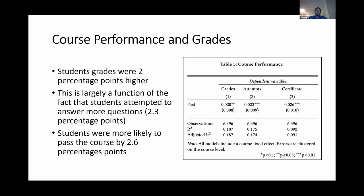Beyond that, we also see that this effect isn't just concentrated in individuals who drop out, that this translates into individuals being more likely to obtain a certificate or pass the course. It's a difference of around 2.6 percentage points.